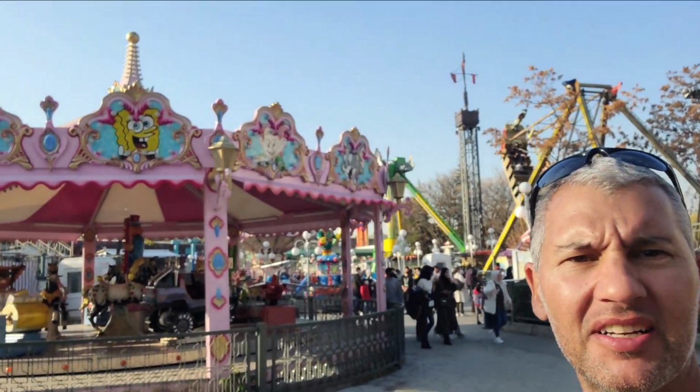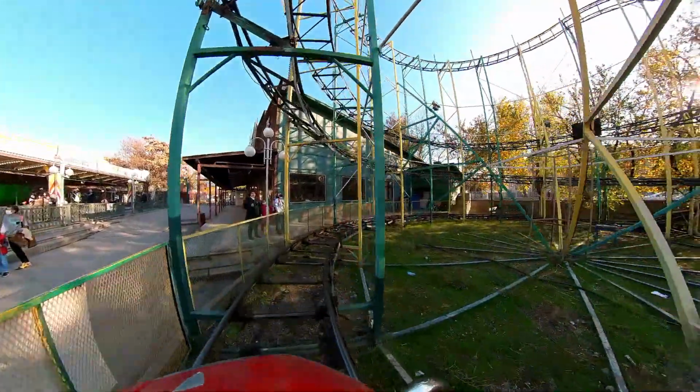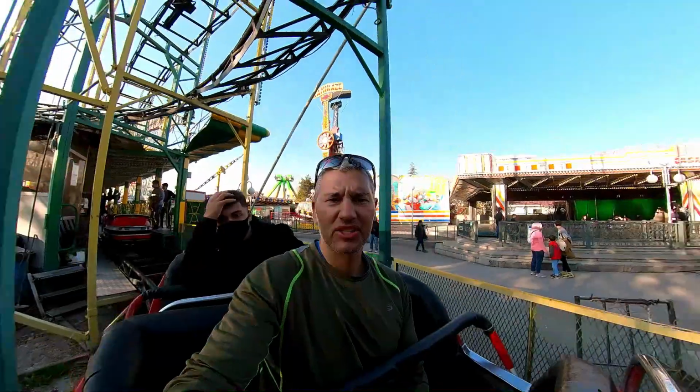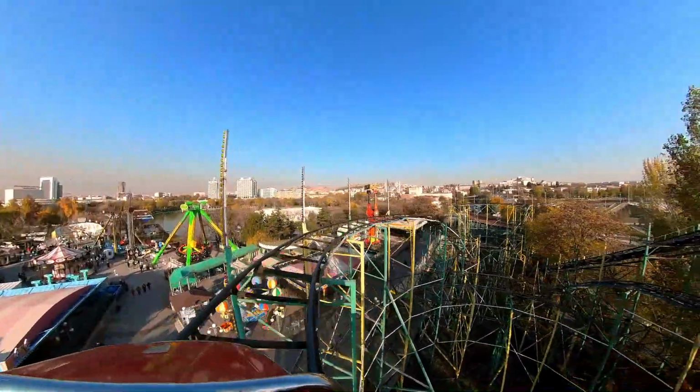Well, when you wander a city, you never know where you're going to end up. I ended up in an amusement park. Game of chance, anyone? A Turkish mousetrap. This could be a big mistake. Oh boy. Oh boy.